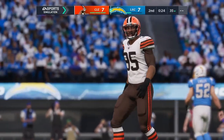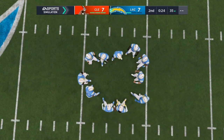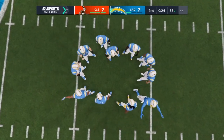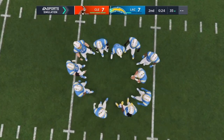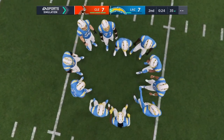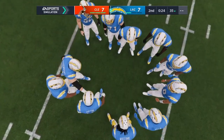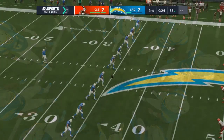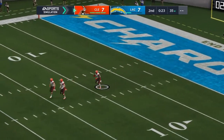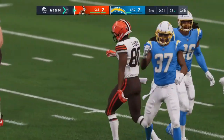Extra point by Badgley, up and good. And that is going to tie our game as we approach halftime. So all even at 7 now as they kick it away. And he takes this near the 25. Just a little pass there. Call it the 26. Ready to take over again on offense.